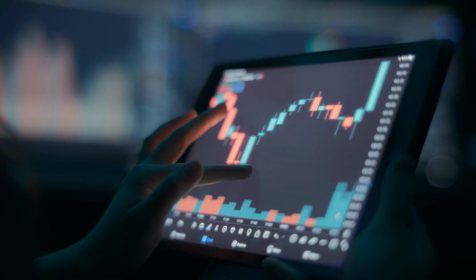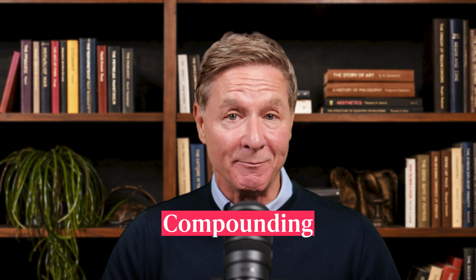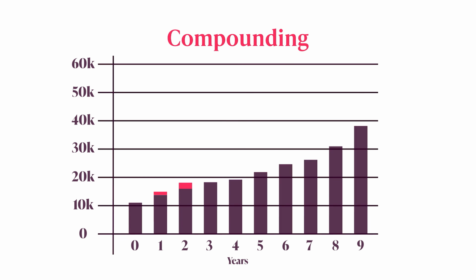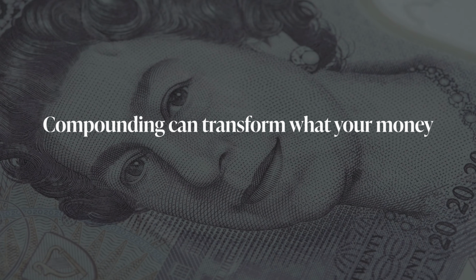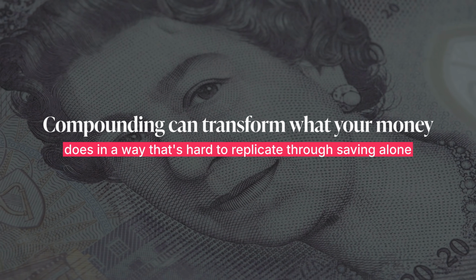And while we're talking about time, there's one concept that's worth taking a moment on, because it goes right to the heart of why investing your £10,000 over the long term is so compelling. It's called compounding, and the idea is simple. Any returns you earn on your investments can themselves generate returns, and over time, this creates a snowball effect. So the longer you stay invested, the more powerful it becomes. In the early years, the impact can feel modest, but zoom out to 10, 20, or 30 years, and compounding can transform what your money does in a way that's generally hard to replicate through savings alone.